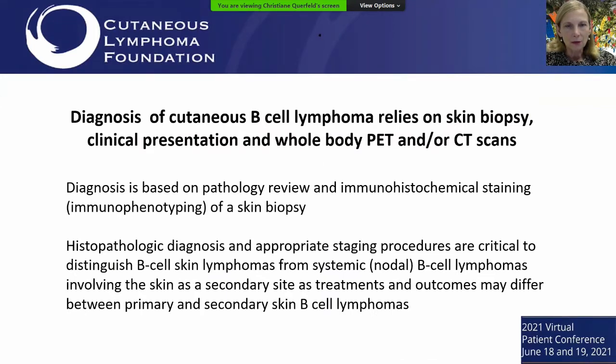So how do we make a diagnosis, and what is needed? The diagnosis is based on a thorough pathology review and special stains, which we call immunohistochemical staining or immunophenotyping, of a skin biopsy. The diagnosis and appropriate staging procedures are critical to distinguish primary B-cell skin lymphomas from systemic B-cell lymphomas involving the skin as a secondary site, as treatments and outcomes may differ between primary and secondary B-cell lymphomas.